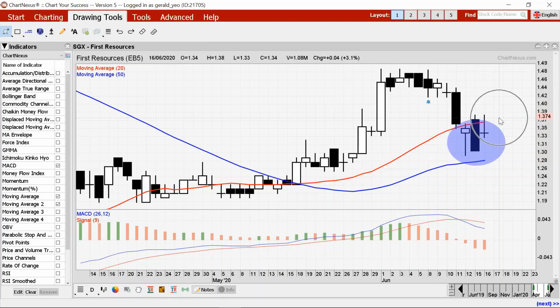Yeah, like what we see in Mapletree Logistics, Mapletree Industrial. Okay, but some stocks like First Resources, like now, and China Aviation, they are at the support, but it hasn't shown the green yet. The market has not really bought enough yet. So we got to wait. So you know what to look for going forward. Yeah, the next couple of days for First Resources.